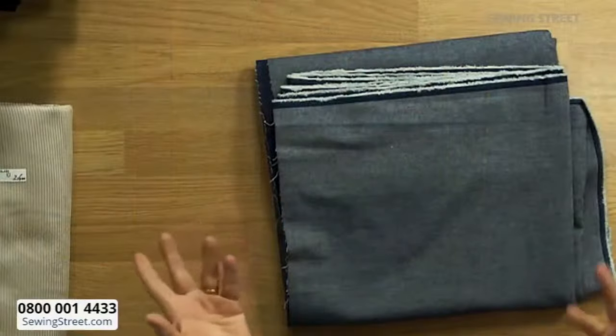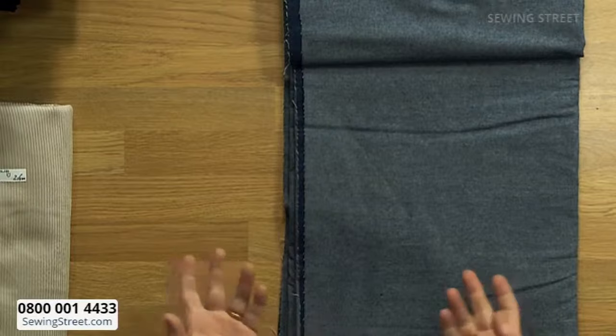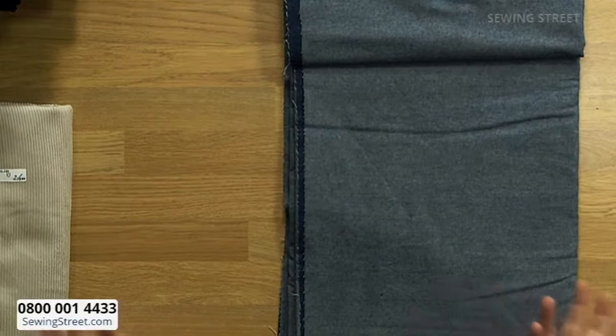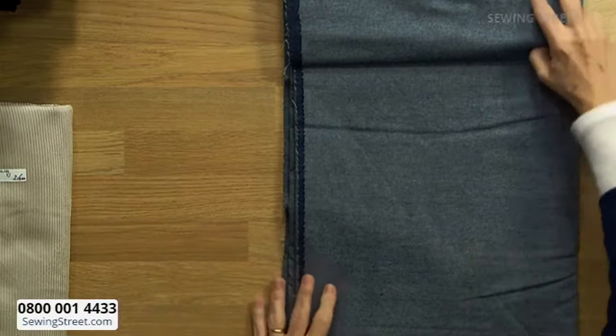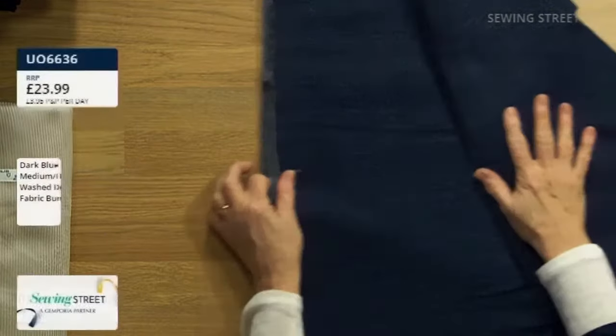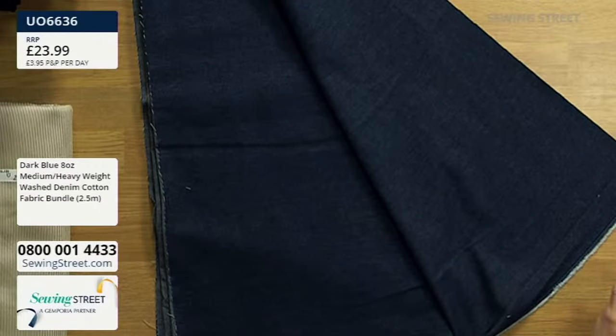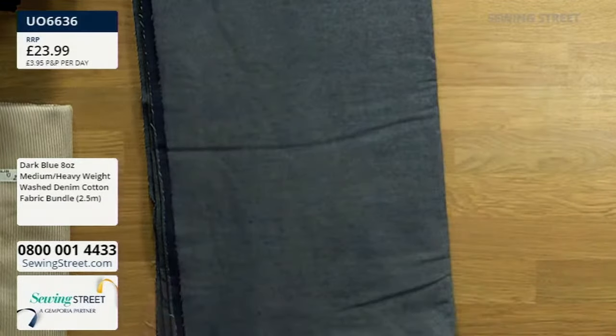But they have now become a fashion item, like many of these things that were originally invented as workwear, like jeans. Workwear, and now we all wear them. So, this is the dark denim. It's kind of an indigo colour. $23.99, that's your 2.5 metre piece. That's enough to make the largest size of that Ilford jacket.